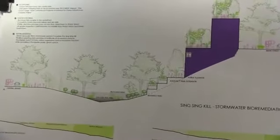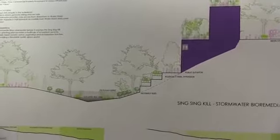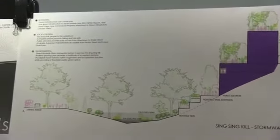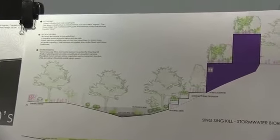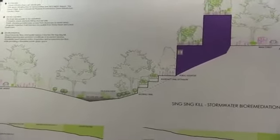So that water is clean and then available for birds and critters and fish to thrive, which then again circles back to the recreation as well. So if you have a thriving ecological scene, people will want to be there. And animals will want to be there too.